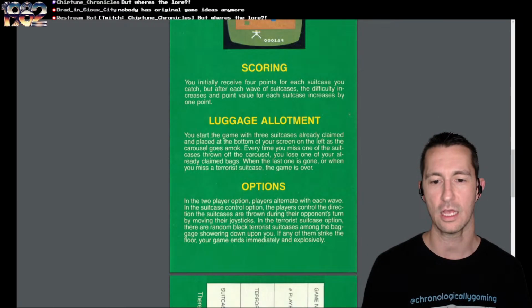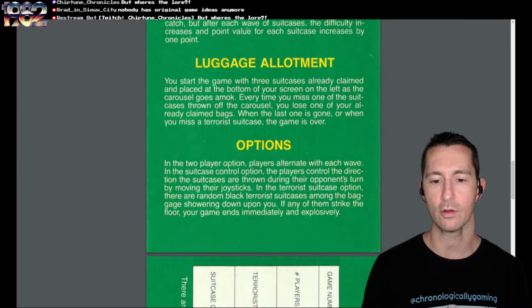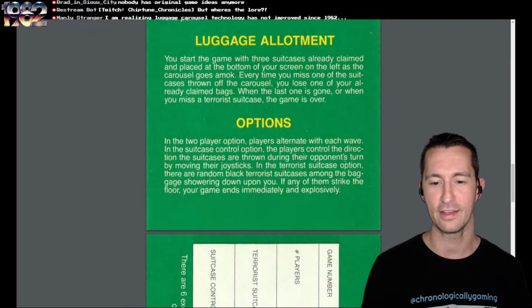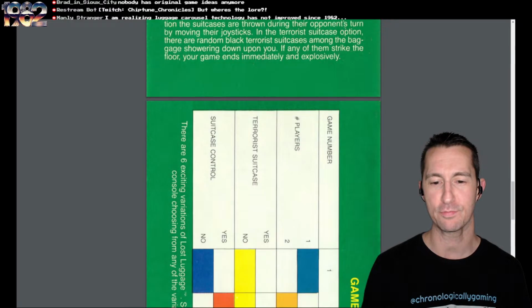And then we have the luggage allotment, different game options. In the 2-player option, players alternate with each wave like hot seat style. But there are other game modes. There's the terrorist suitcase option and the random black terrorist suitcases among them. Striking the floor, and the game will end immediately and explosively.